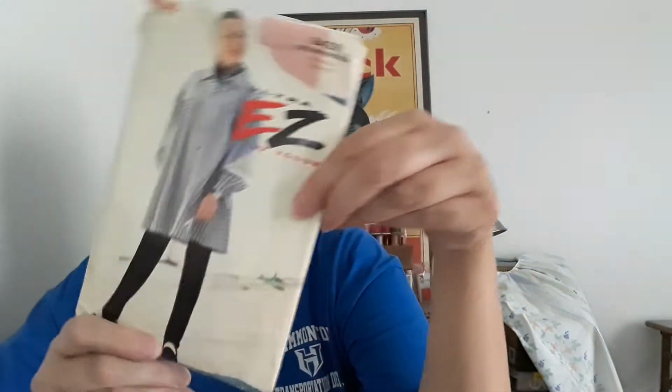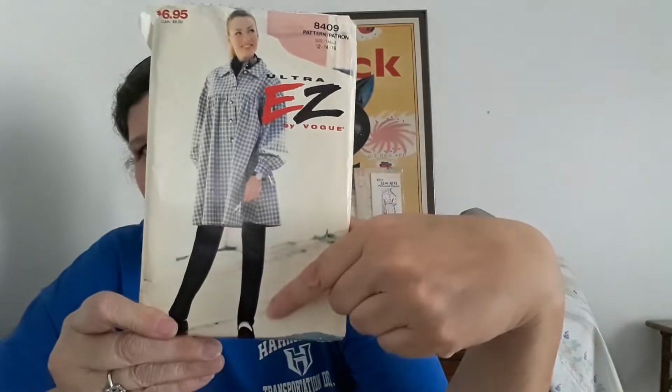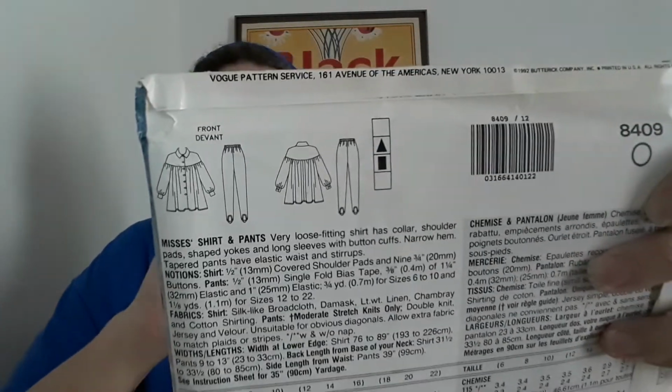Extra Easy by Vogue, and it's for this, right? And trigger warning, it's also for the stirrup pants. For those of you who didn't live through the 80s and 90s, stirrup pants were these horrible things that we all wore that made us look horrible because they just made your leg look like it was just a tube of fabric around your leg, so there was no definition. So you just had these weird, awkward leg things.